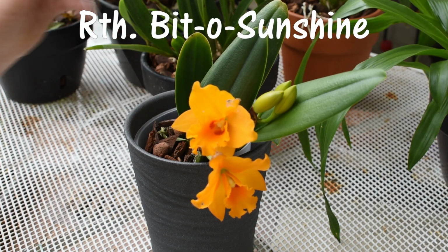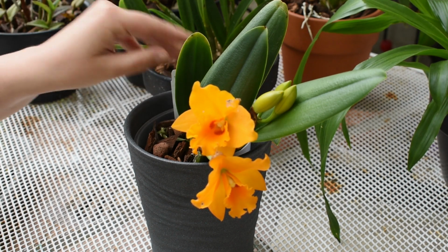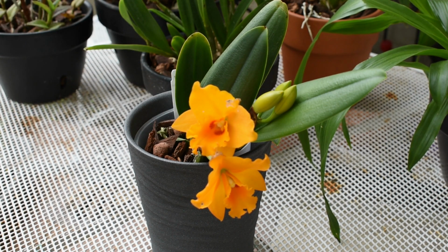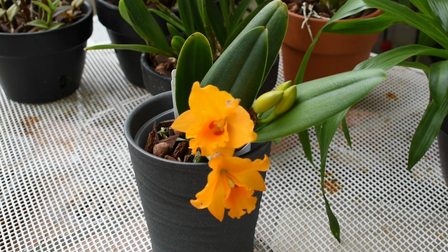One is the Bit of Sunshine, and it's a beautiful orange. It still has 3 buds that are still getting ready to open.